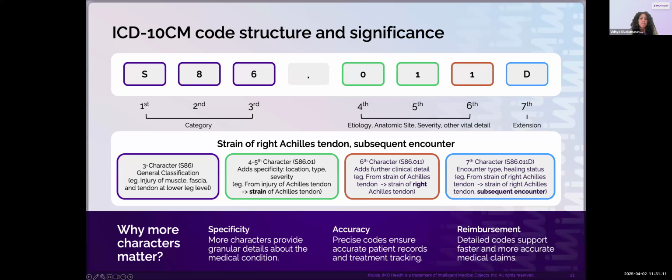The complexity you see in this single code multiplied across tens of thousands of possible codes is why medical coding requires both deep clinical knowledge and advanced technology. The exact combination IMO Health provides through our clinical terminology and our AI solutions.